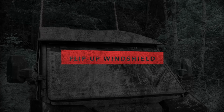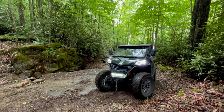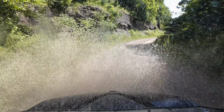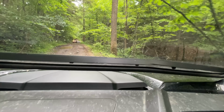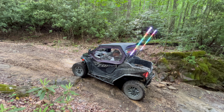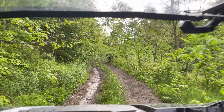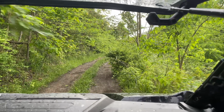Number one, a flip-up windshield, because a windshield is going to protect you from the elements such as the wind, rain, snow, water, mud, and if you're one of those people who like to ride in groups, you won't be eating their dust if they're in front of you, or even worse, their gravel, because we all know how much stuff these machines like to throw up as they're riding. And this windshield has saved me numerous times from getting hit in the face by tree branches.